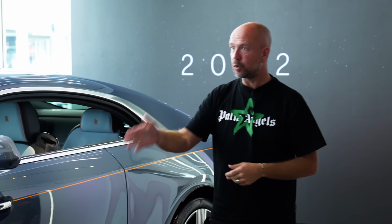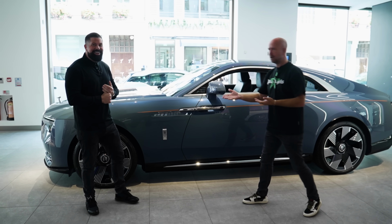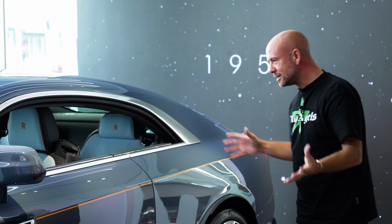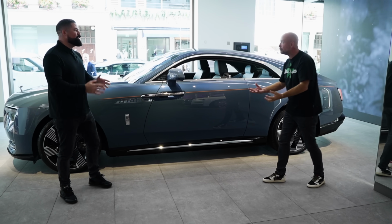I mean, 23-inch wheels are standard. That means we're going to have to go to 24s. I mean, the design and the cues, I'm already thinking of some ideas of what I want to do with it. What a beautiful, beautiful car. There's not a huge amount that we can say about it. Speechless.